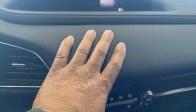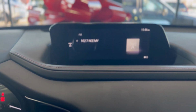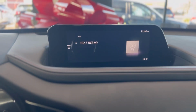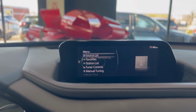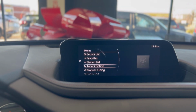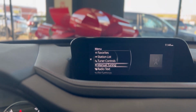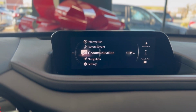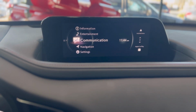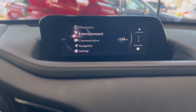The dashboard has soft touch materials, and as you can see, you have Mazda's 8.8 screen here, which is showing the radio, with simple functions here. Just go to the home menu, and as you go to the home menu, you can see it has 3 simple functions.